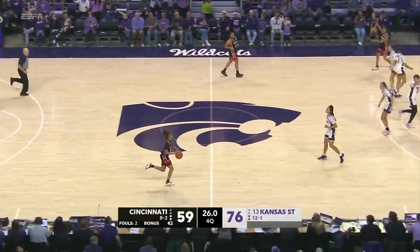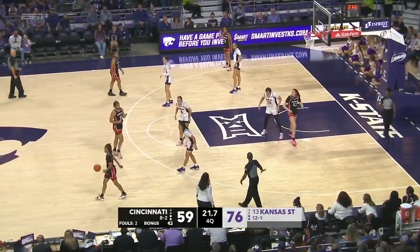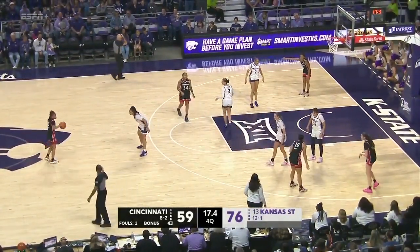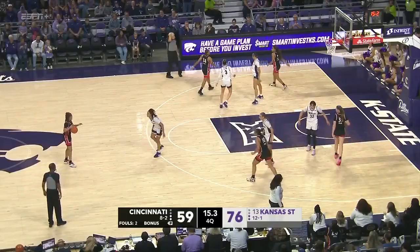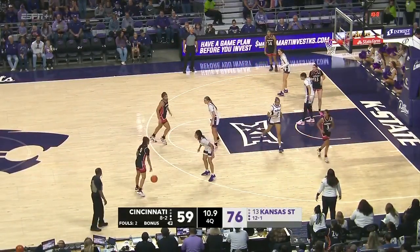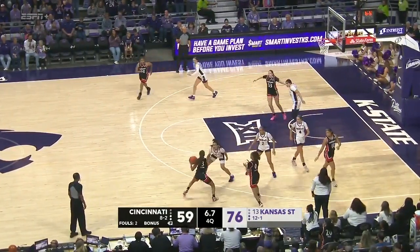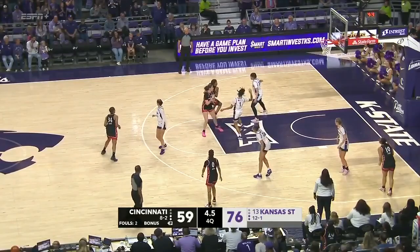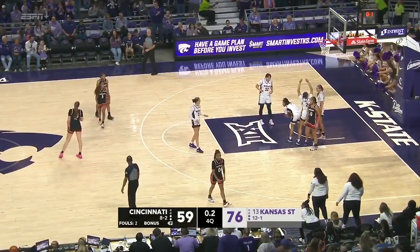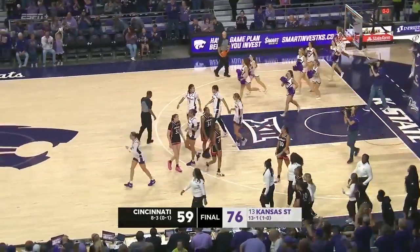Final 30 seconds. Cincinnati will try and get the final shot here and eclipse 60 points, trim what was a 30-point deficit into the teens. It was a 66-41 win for Kansas State a year ago when these two teams matched up to open Big 12 play at Cincinnati. They play each other to start the conference season yet again this season, and Kansas State is going to have that first home win and stay at 1-0 in Big 12 play.